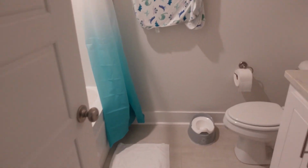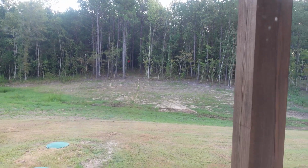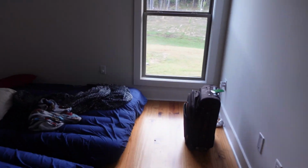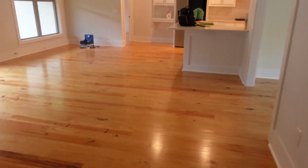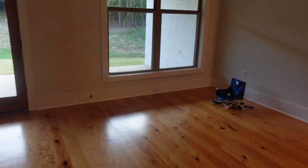All right, next we have the guest bathroom. Now this is actually right now my son's bathroom. So we got the single vanity with the drawers and the cabinets, toilet, tub, shower. So that's pretty much his bathroom. So this side of the house is gonna be his domain for now. This is kind of where we've been sleeping. I'll give you a little bit of view of the backyard from here, but yeah, that's this room. And then if we come back to the right, this big area right here is the living room area.